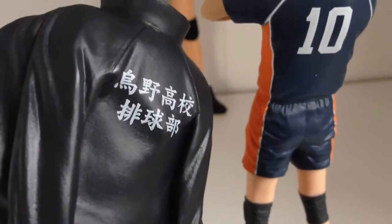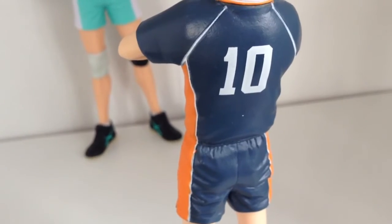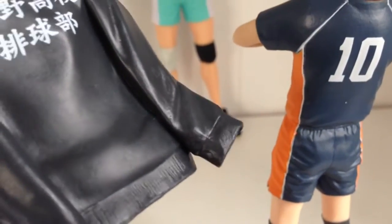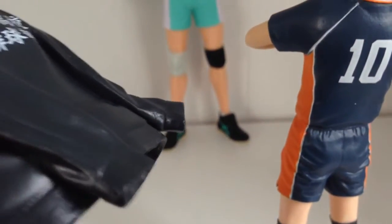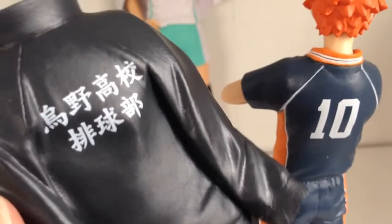And you will notice that you can just take the jacket off, which is really cool, because in the past a lot of the figures that Banpresto have released actually have sort of pins that go into this, so you can't really display it without the jacket. But I think that's great that you actually have the choice of being able to do that. And again, you can see a lot of detail in the jacket with the sleeves and that sort of thing, so very authentic looking figure.